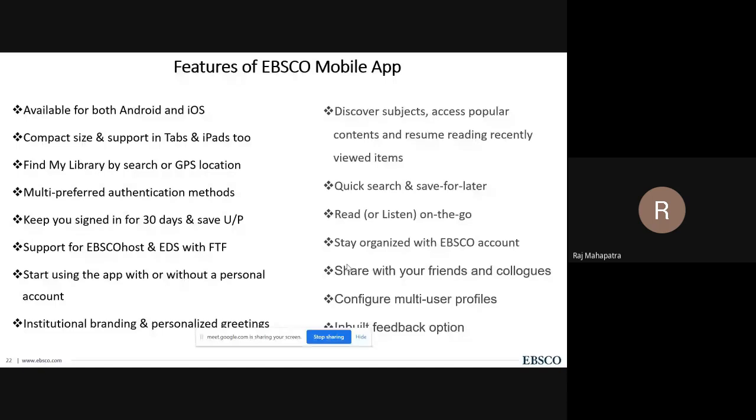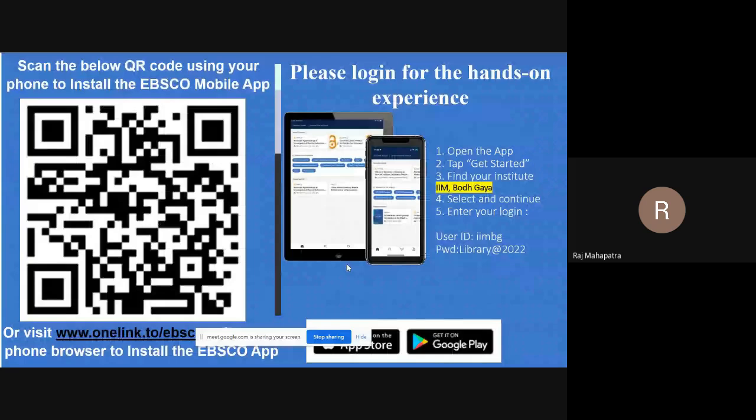Here are the guidelines. If you click on the link, .2/EBSCO, from any of your mobile browsers, then you can install the mobile app, whether you are using iPhones or Android devices. If you're using Android devices, go to the Google Play Store, search for EBSCO Mobile and install the app. And if you are using iPhones, go to the App Store and search for EBSCO Mobile and install the app.